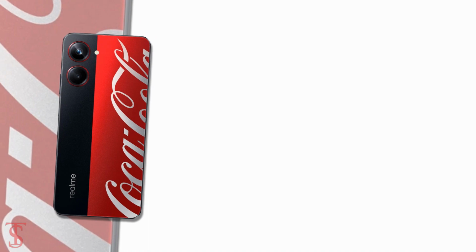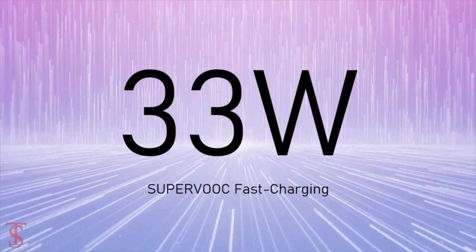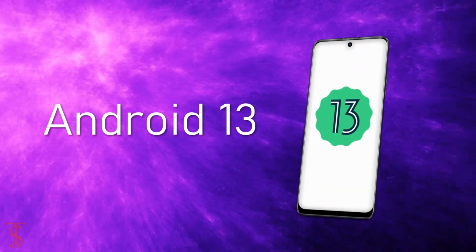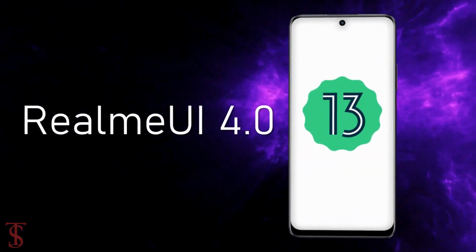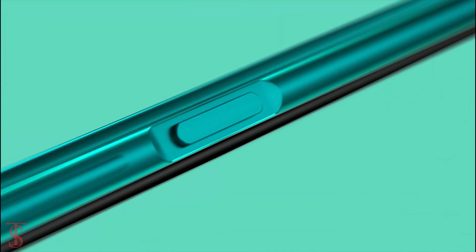The device comes backed by a massive 5000 mAh battery that supports 33W SuperVOOC fast charging, and on the software front, the handset runs on the latest Android 13 out of the box based on Realme UI 4.0 skin on top. Additionally, the smartphone also features a side-mounted fingerprint sensor for biometric authentication.